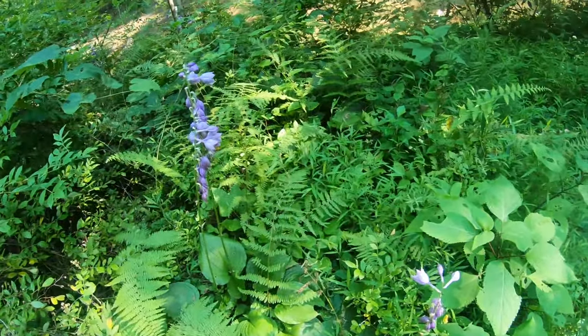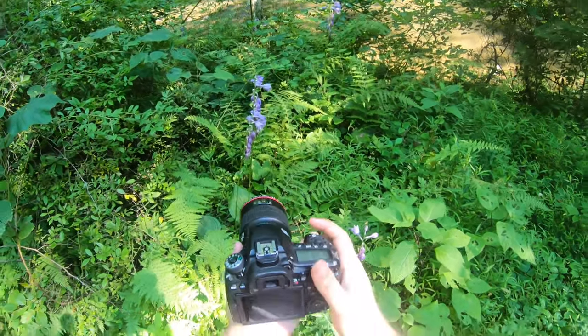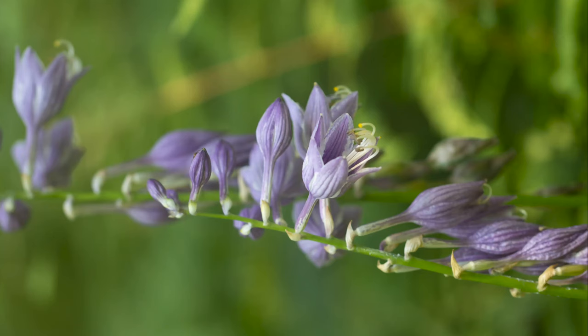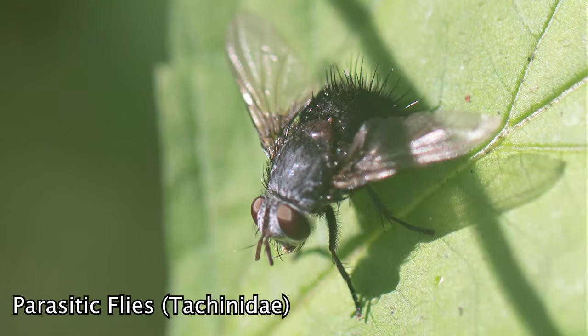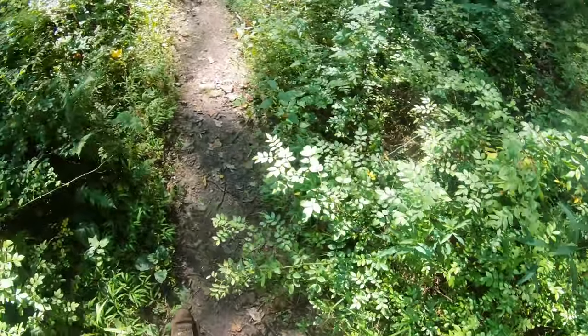Whoa, check this out. Not sure what flower this is. We'll figure it out together. There it is. Look at this, guys. I think it's a... I don't know what kind of flower it is. All right, let's keep moving.